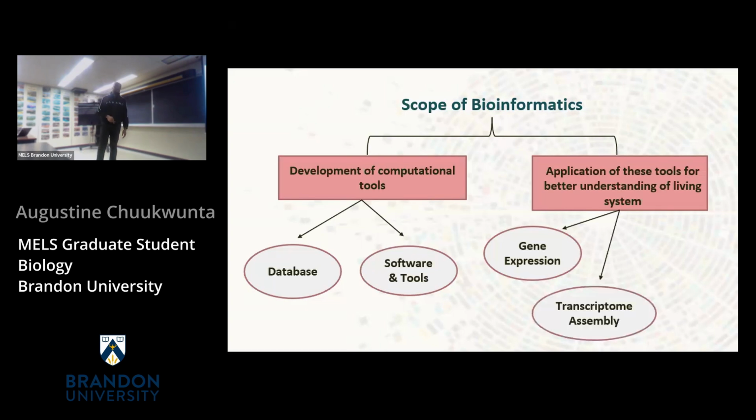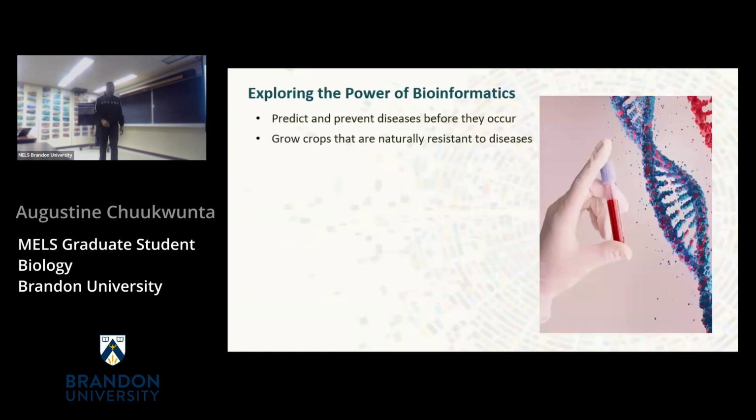Another approach is transcriptome assembly. So we use bioinformatics to study the entire genetic makeup of an organism, most especially a newly discovered organism, so that we can understand their biology, growth, and survival. The third approach of bioinformatics is metagenomics. Here we use bioinformatics to study the microbial community present in a particular biological system, so that we can see how this microbial community influences the growth and development of that biological system.